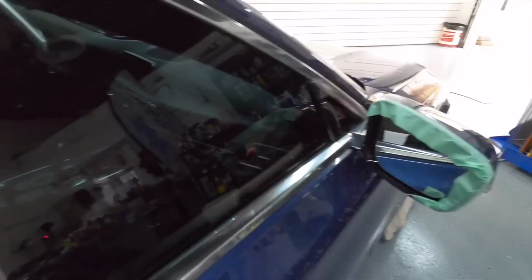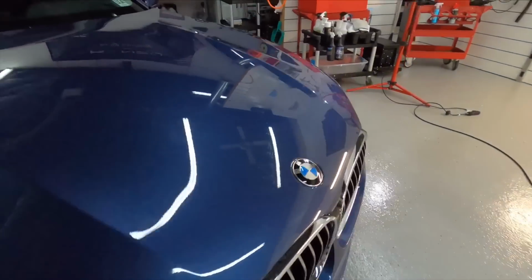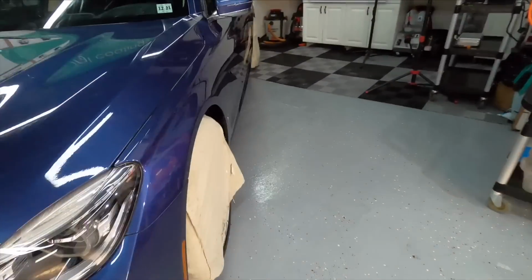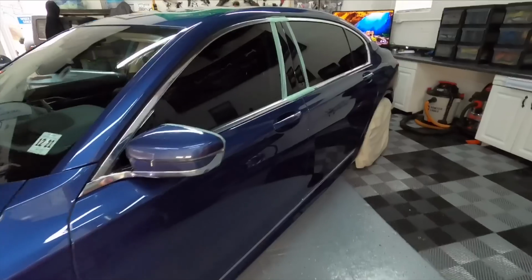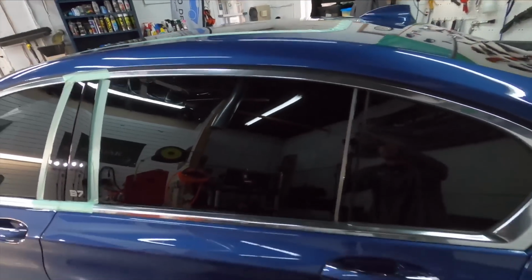I am going to correct these pillars, the piano, black piano finished pillars as well. So we have everything around them corrected. The wheels that are perfectly clean and protected are now tucked away. They're going to stay clean throughout the process.